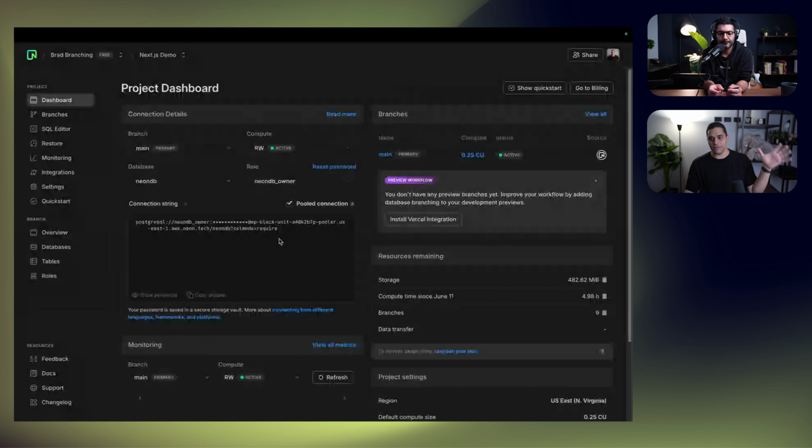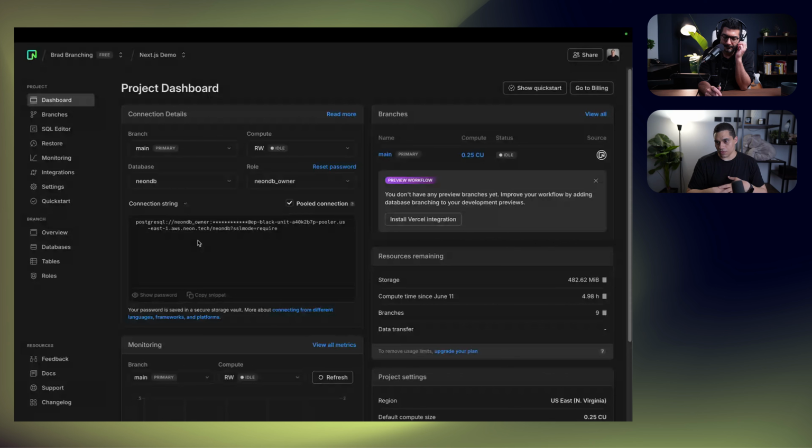So by default, when you create a project, a branch automatically gets created and it's called main. And this branch has its own connection string that you can use to access the database. Now, a little Postgres thing. When I say database, I mean, let's say here the database is called NeonDB.